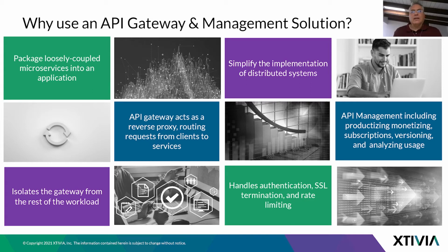The other question I get a lot is, why use an API Gateway and management solution? Well, I like to separate this into 2 different questions. Why use an API Gateway first? The reason I would use an API Gateway is because distributed systems are easy to implement. Loosely coupled services can be packaged easily into an application. Requests are routed from client to services. And fourth, API Gateway handles both authentication and rate limiting.